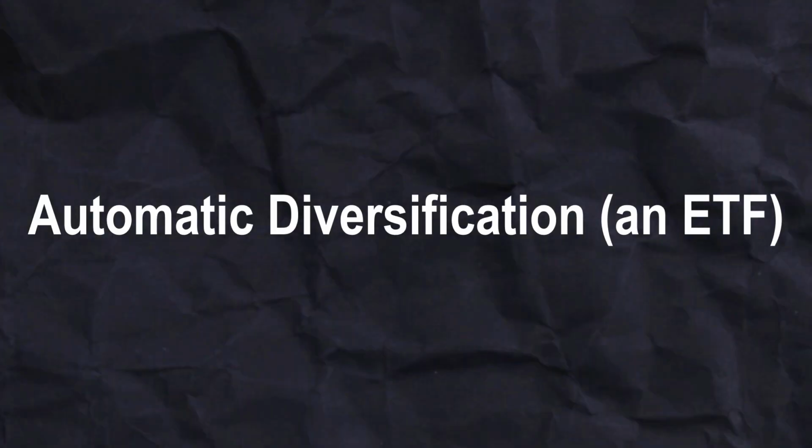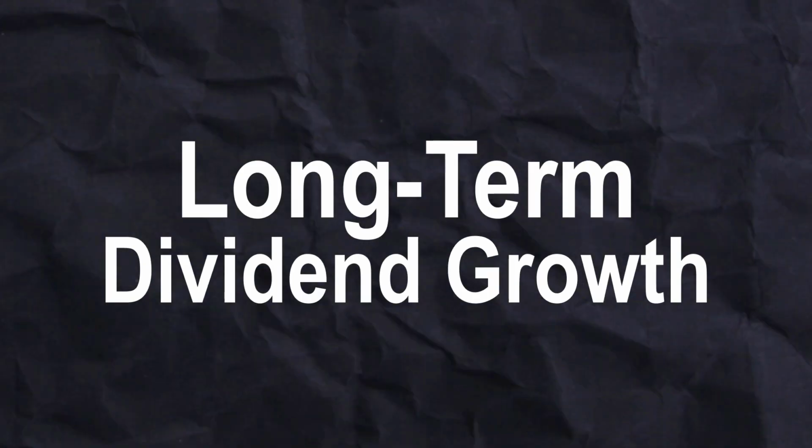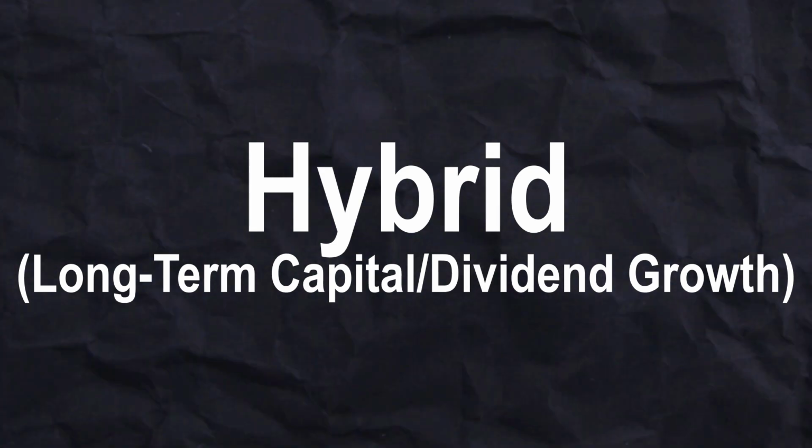Now, my mindset for the 5 different positions that I ultimately selected was based on 5 different categories of a portfolio that were really important to me. The first one was automatic diversification, then you have high dividend yield, then a long-term dividend growth stock, a long-term capital growth stock, and then a hybrid, a combination of capital and dividend growth.